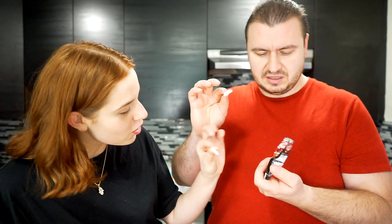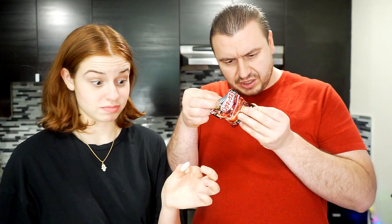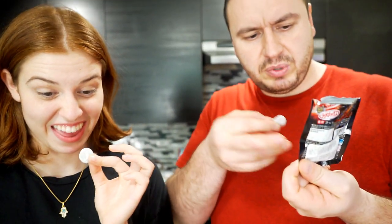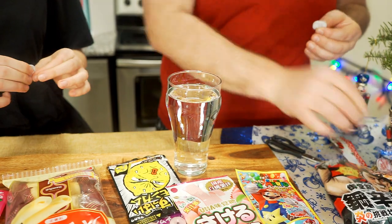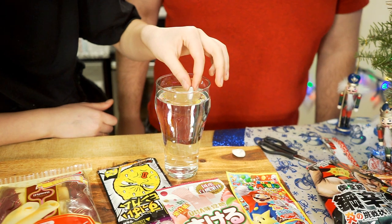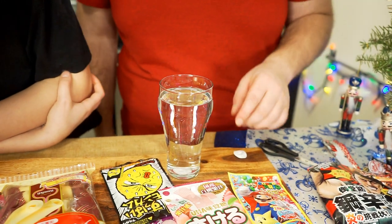Oh my God. Are you sure we're supposed to put this in our mouths? There is no instruction. What are we supposed to do with that? Maybe we have to add it into water? Wait a minute. Let's take a break. It looks like a marshmallow and it's super fluffy. Okay, we are trying it. Let's throw it inside. No, come on, throw it. And nothing is happening.